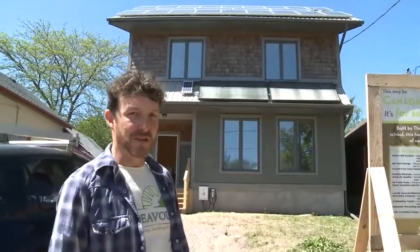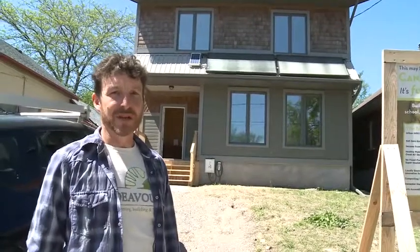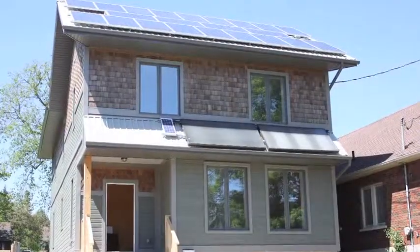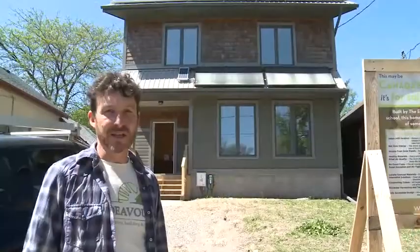You'll also notice that the roofs are designed so that the windows in the summertime are fully shaded from the sun, but in the wintertime when the sun's lower in the sky, the house will be getting the full benefit of the sunlight coming in those windows.